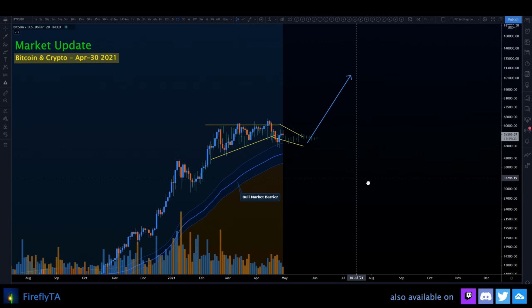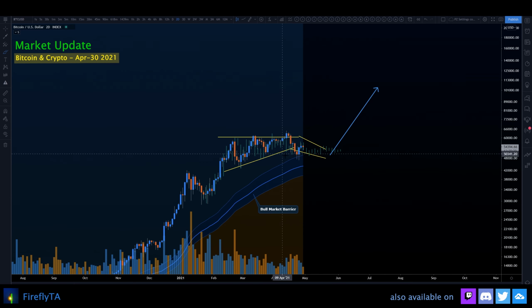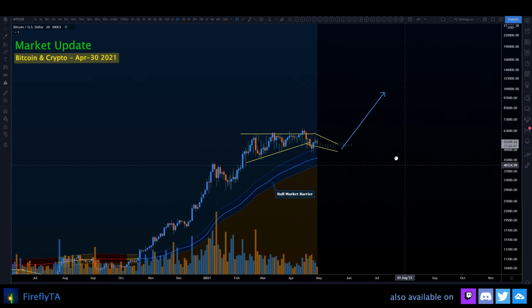What Claudia is showing us is basically the same, as this scenario is still taken into consideration. As you can see, if you have a slow bleed down here, where people get really bored by Bitcoin, and they are selling because they think the bullish trend is gone, and big players are reaccumulating in this range at the bull market barrier, it is actually still a scenario. So we have to see how the next days play out with the monthly close. But I'm still looking at this. It's not out of the question this will play out.